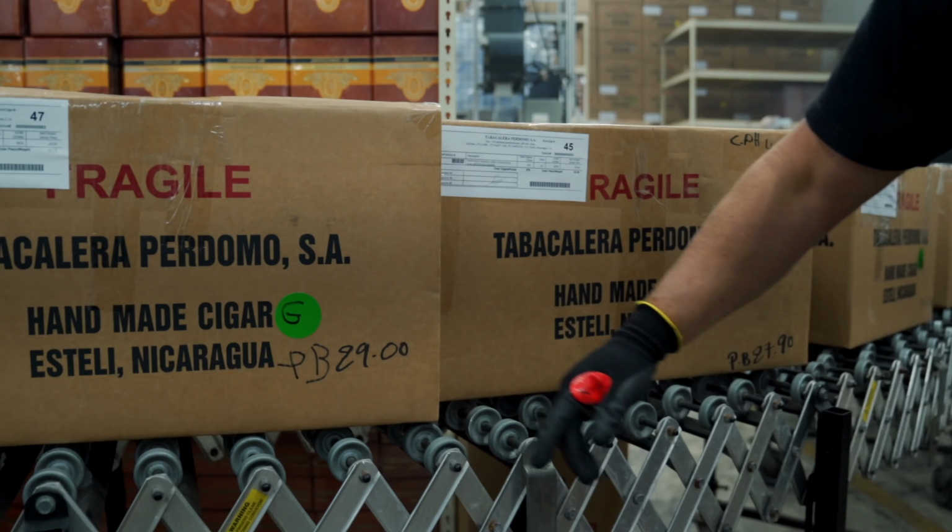Hey, Nick Perdomo from Perdomo Cigars. I'm so excited today. You're actually seeing a 45-foot container being dropped off here. Excuse my clothing, because we're all working together to do this shipment, but you're going to see an actual shipment of Perdomo Cigars, and you're going to see our whole shipping channel. So come on along and check it out.